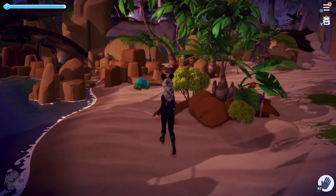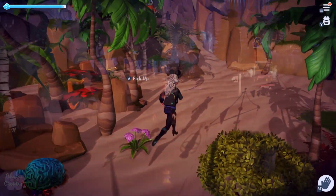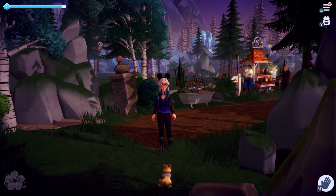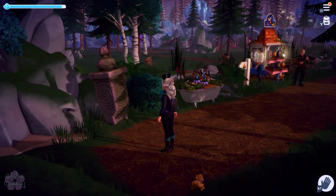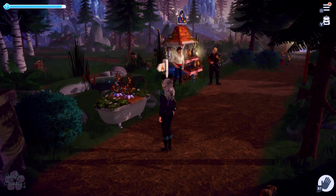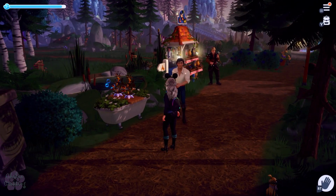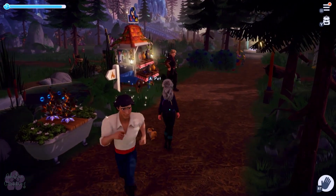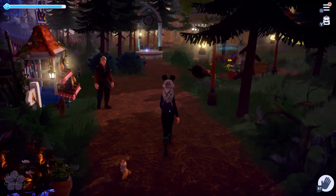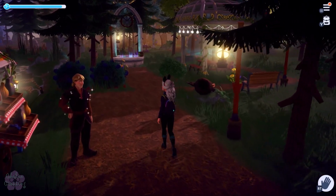Let's go ahead and check out the Forest of Valor. Now, I didn't do a lot up here. I did add Eric's house to this area. I'm kind of leaving this one bare as well, in case we do get other characters and other houses. And again, I did put Wally's little tub with the plants in it. I love Eric.